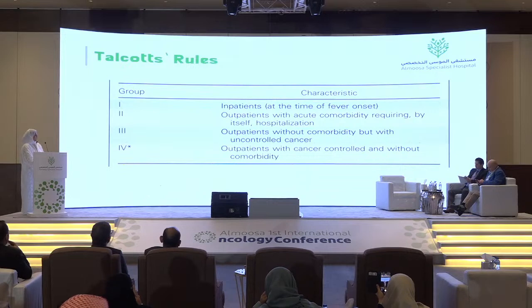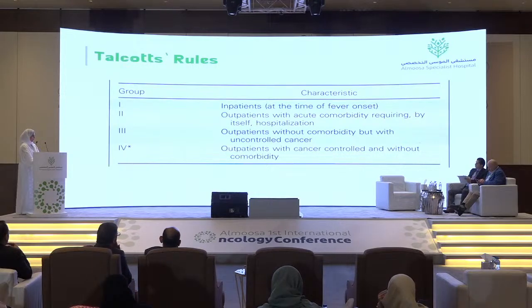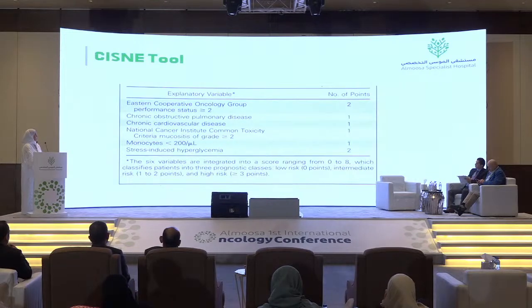The MASCC score also enables you to decide if the patient can go to outpatient therapy or IV therapy. I know that most of our dear oncologists don't prefer outpatient therapy for febrile neutropenia, but it's a real option here.